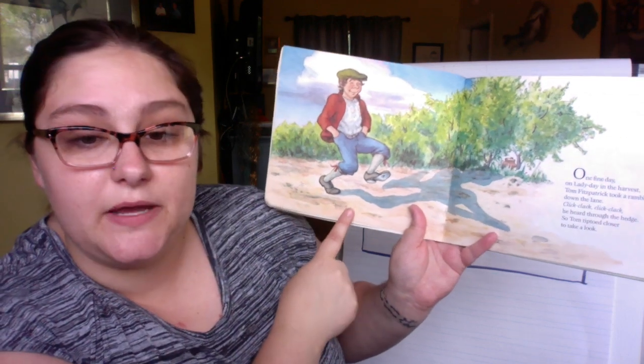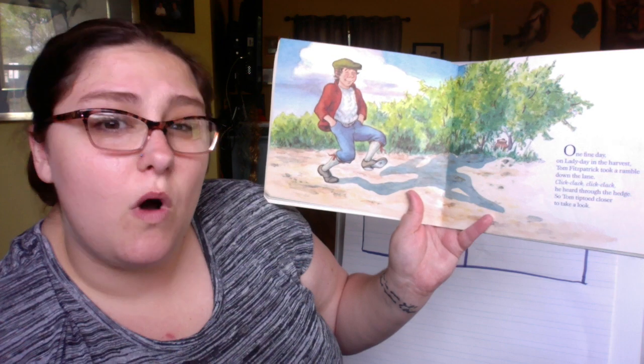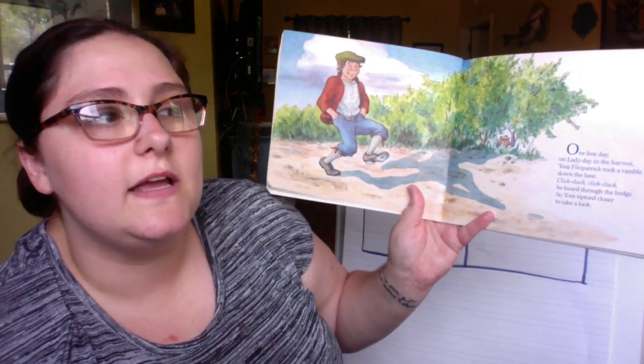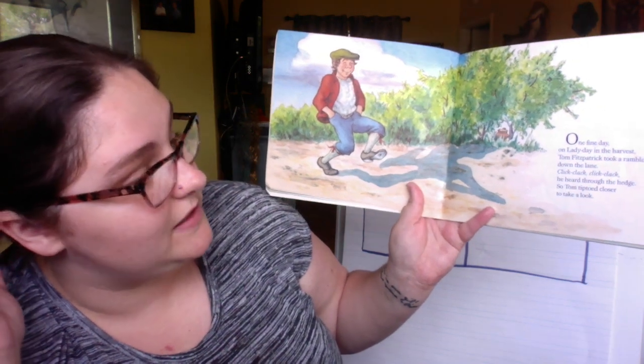A ramble down the lane. Well, let's look at what he's doing. What do you think he's doing? I think he's taking a walk down the lane, like a leisurely walk. He's not in any hurry to go anywhere. He's just walking down the lane. I think that's what ramble means.